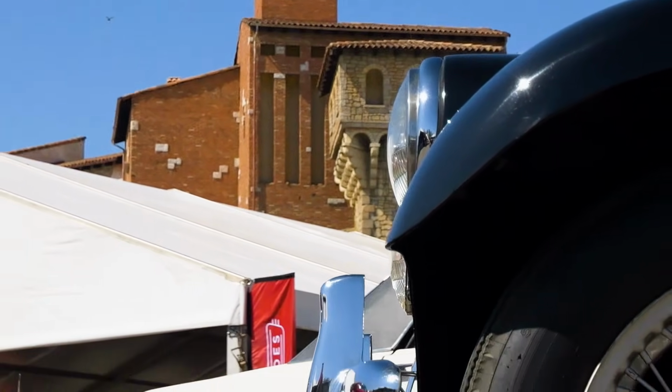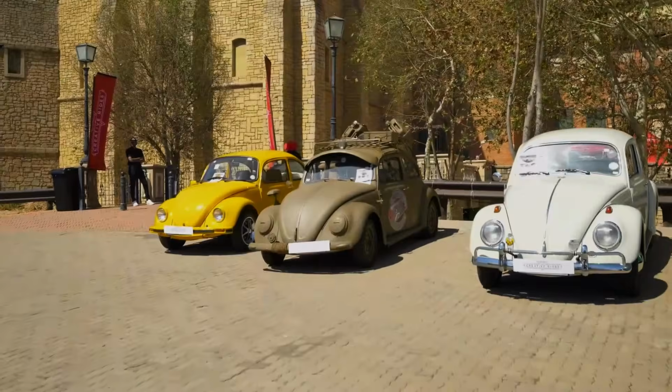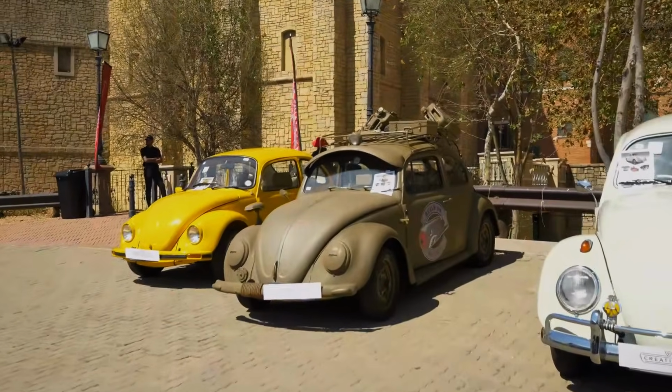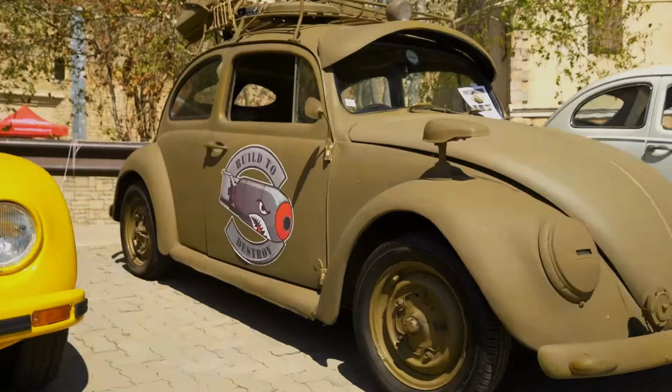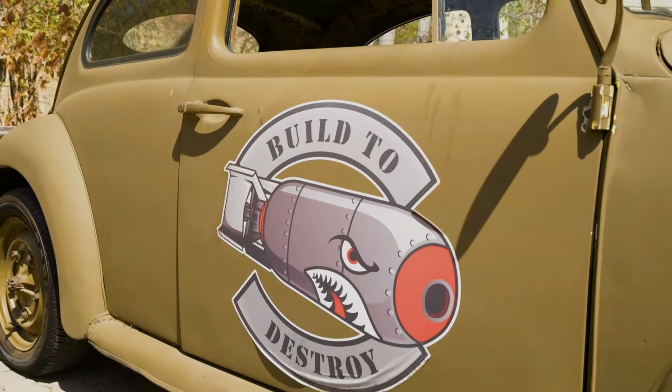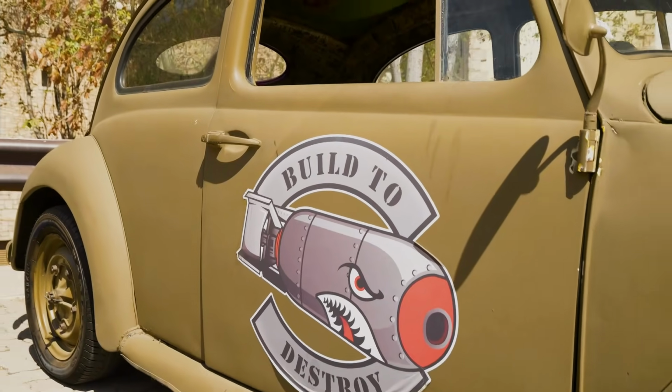Hey everybody, watch me hit the gas. One of my favorites for the auction, we call it the Hunger Games Beetle. It's a 1973 Volkswagen Beetle splitty creation. Looks like it drove off a war ground somewhere. The door opens whenever it feels like it. It's a great car to drive. It's a lot of fun. The splitty Beetle from Hunger Games.